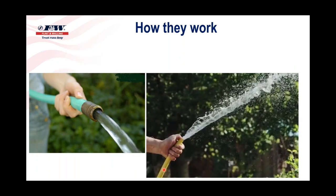So let's talk about how they work. Again, if I'm in a classroom, I'm talking about how a jet pump works. If I'm in a classroom of contractors and I'm standing up in the front of the room, I might role play this out with you a little bit, but oftentimes I'll tell the contractors, let's just suppose that this wall behind me had a hose bib that was sticking out of it.